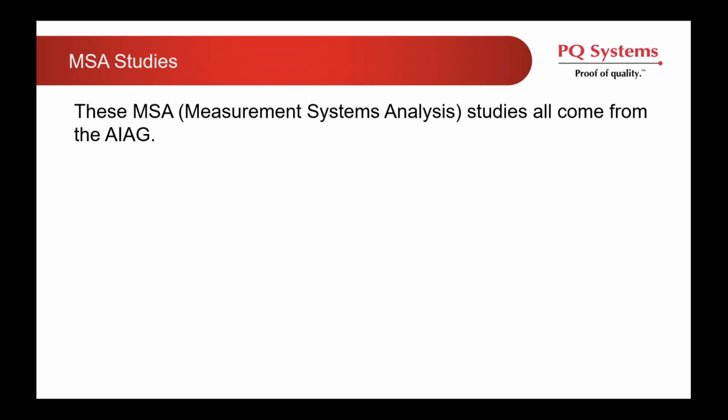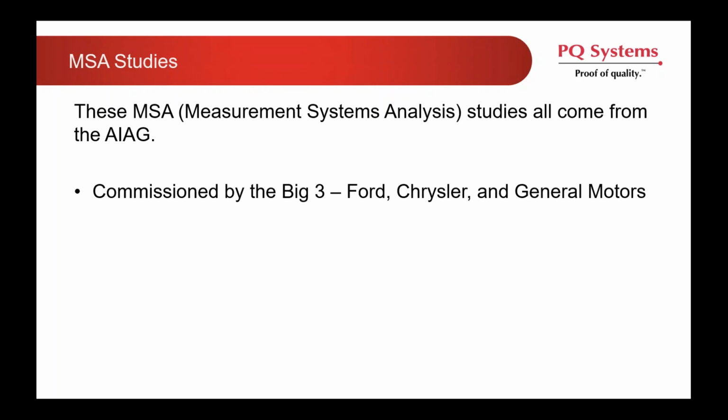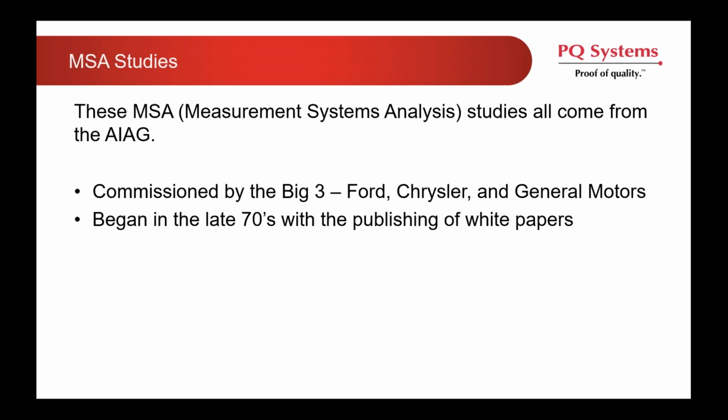But it applies across many different industries. It's not just for the auto industry. That's just where it began. So this was commissioned by the big 3, Ford, Chrysler, and General Motors. This started around the 1970s, especially picking up steam towards the late 70s with the addition of a lot of white papers. And the big reason why this whole organization, the AIAG, came around is because we were losing out, and we're losing out pretty bad to a lot of foreign car productions.